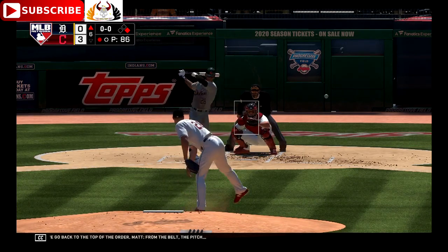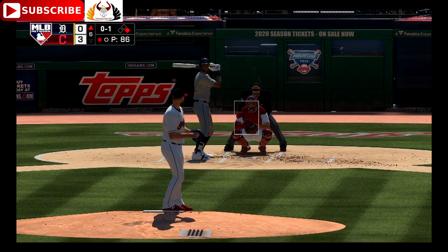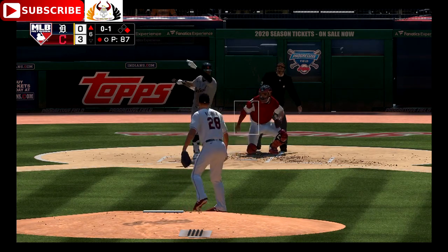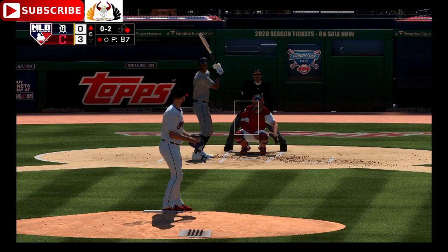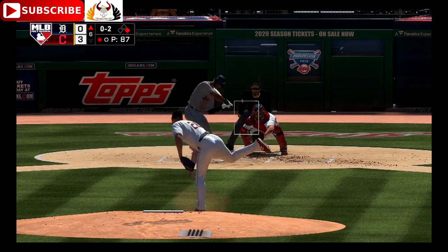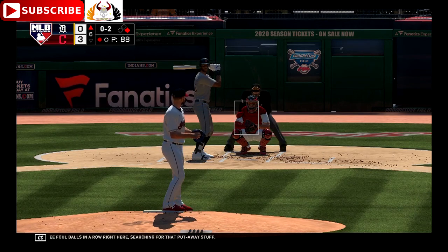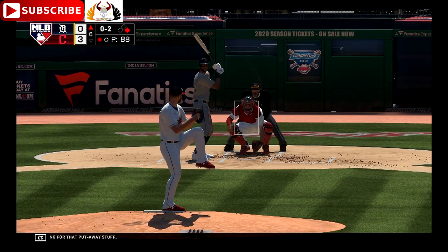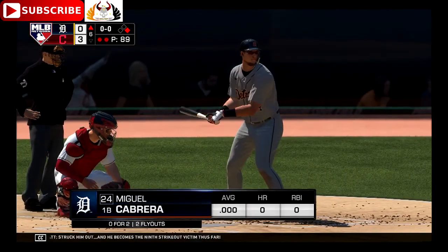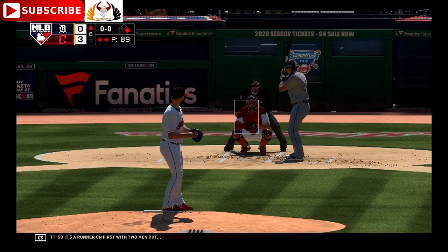From the belt, the pitch. Hey, 3 foul balls in a row right here, searching for that put-away stuff. Another 0-2 home. Struck him out, and he becomes the 9th strikeout victim thus far. Now batting. So it's a runner at first with 2 men out, and that brings in Miguel Cabrera.